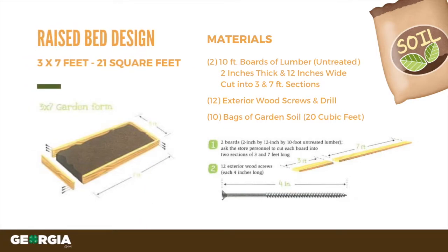Here are the materials you will need to create a 3x7 foot raised garden bed. A 3x7 foot garden bed will give you 21 square feet of space to plant your garden. You can calculate square feet by simply multiplying the width times the height of your garden. So, 3 times 7 is 21.